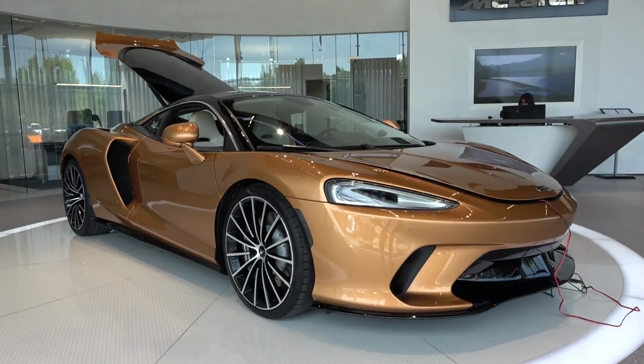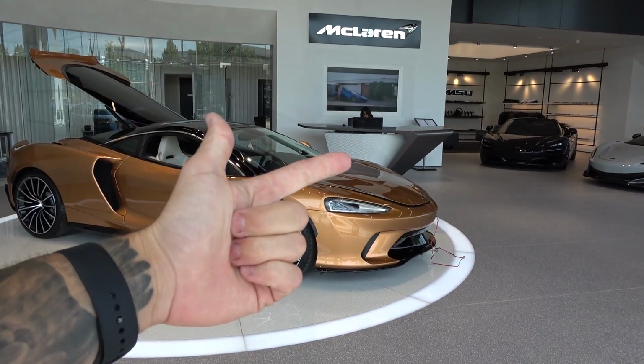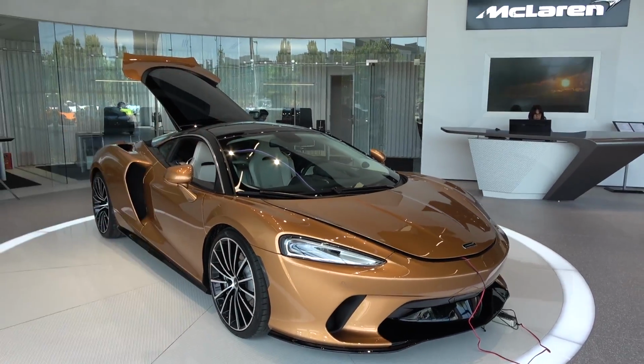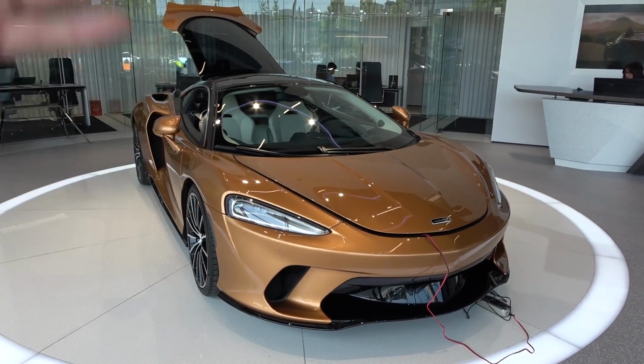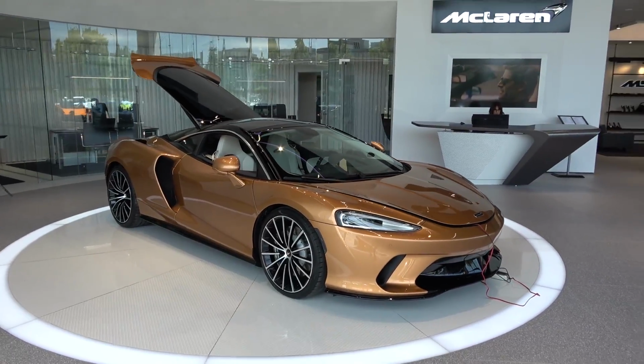which is the ideal of practicality. And when you're driving a car like this through London, you want the steering, you want the brakes recalibrated so that you can maneuver this car at ease at low speeds, because it is a long car, it is an expensive car, it is a big car, and you want to feel comfortable driving this car every single day. And that is exactly what McLaren have done.